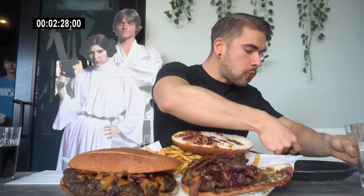In front of me, we have two of the challenges. Each one of these had a 3.5 pound burger patty, and I gotta say, it was massive. So massive. This was not a burger patty which cooked down to half the size. No, this thing was massive. And there's a whole pound of bacon, yes, on each of them.